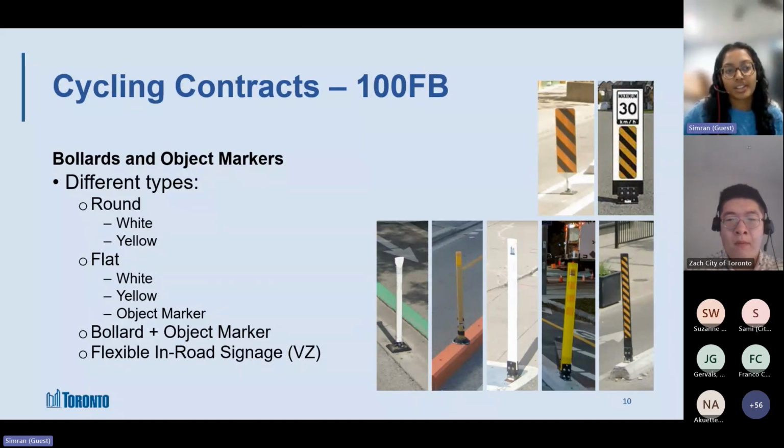Flat bollards are used along straighter sections. And there's a lot of history as to why we prefer the flat over the round, which I'll be going into a bit more detail in the next slide. But just to show you the history of the design of the bollards, you can see the first two pictures on the bottom are both of our round bollards. The yellow one is the older design. It has a flat cap on the top.